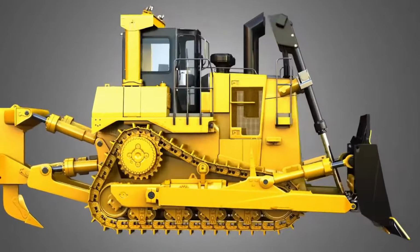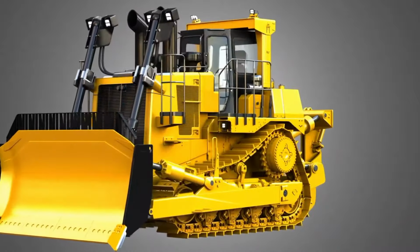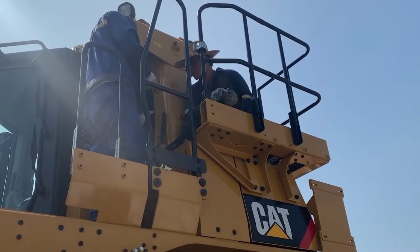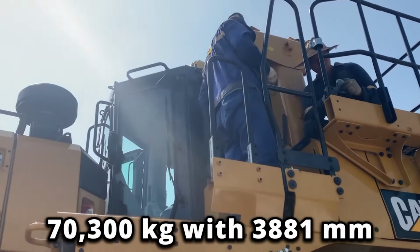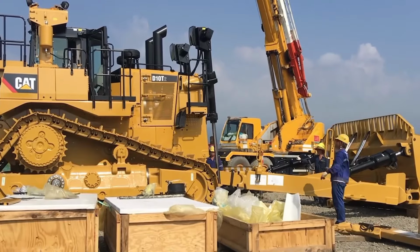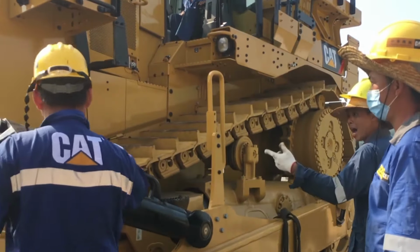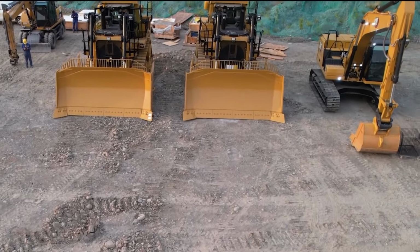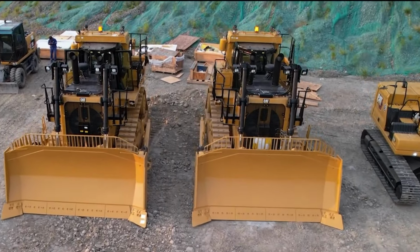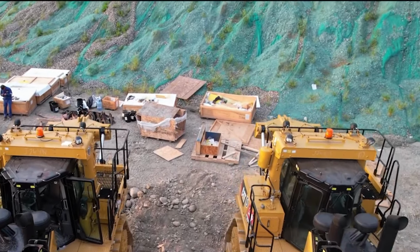Previewed at Mine Expo and now in full production, the new D10 Dozer continues the legacy of its predecessors in productivity and hard rock ripping capabilities. The large dozer weighs just under 70,300 kilograms with 3,881 millimeters of track on the ground. Plus, its high horsepower reverse feature offers 20% more power in reverse. It also offers after-treatment solutions to meet the needs of the global market with US EPA Tier 4 final, EU Stage 5, as well as Tier 2 equivalent designs.